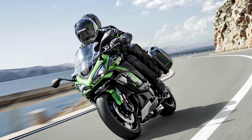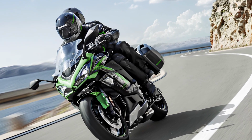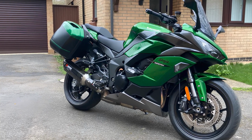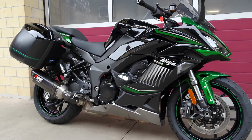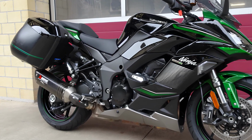Despite its power, the bike maintains smooth throttle response and linear power delivery, making long-distance travel effortless. The 6-speed transmission, combined with Kawasaki's quick shifter, allows for clutchless upshifts and downshifts, reducing fatigue during extended rides. To enhance touring comfort, Kawasaki has equipped the Ninja 1000 SX with a range of rider-focused features.